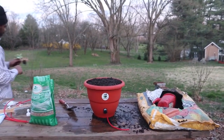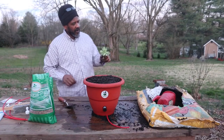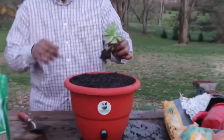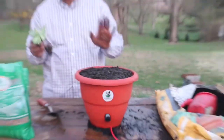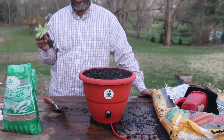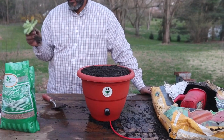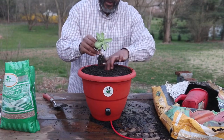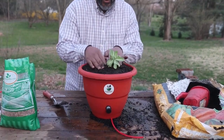This is a plant that was in my planter from last year, and it grew back over the winter time. This is my cabbage. When you have plants, I don't care what plant it is, when you buy them from the Home Depot or whatever you're purchasing your plants from, instead of putting them in the ground, just take your plants and put them in the torpedo pot. That's all you have to do.